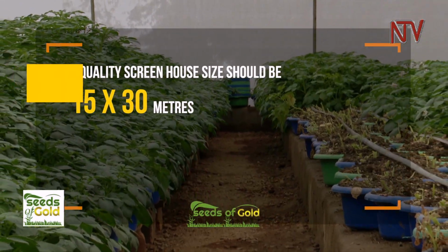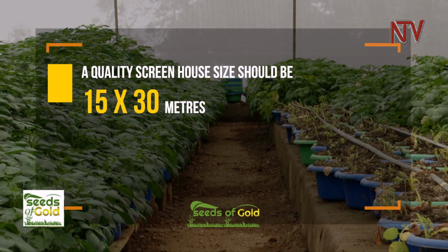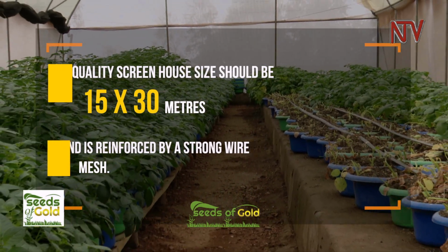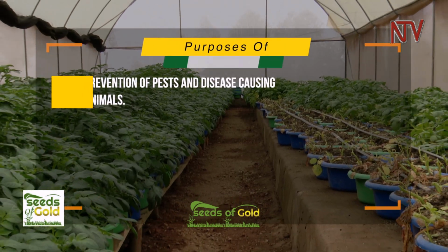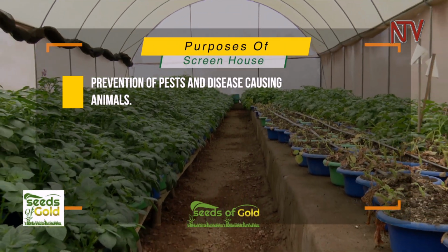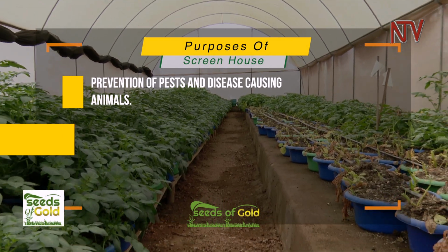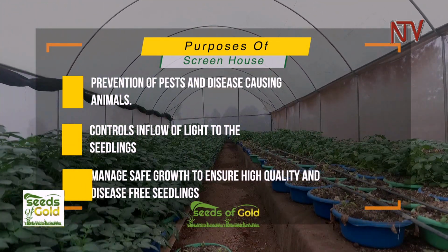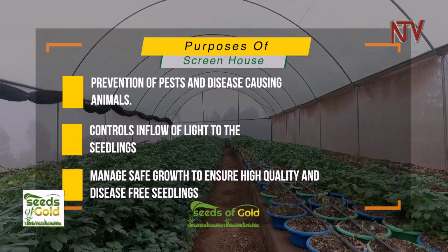A quality screen house size should be 15 by 30 meters and is reinforced by a strong wire mesh. Its purposes include prevention of pests and disease-causing animals, controls inflow of light to the seedlings, manage safe growth to ensure high quality and disease-free seedlings.